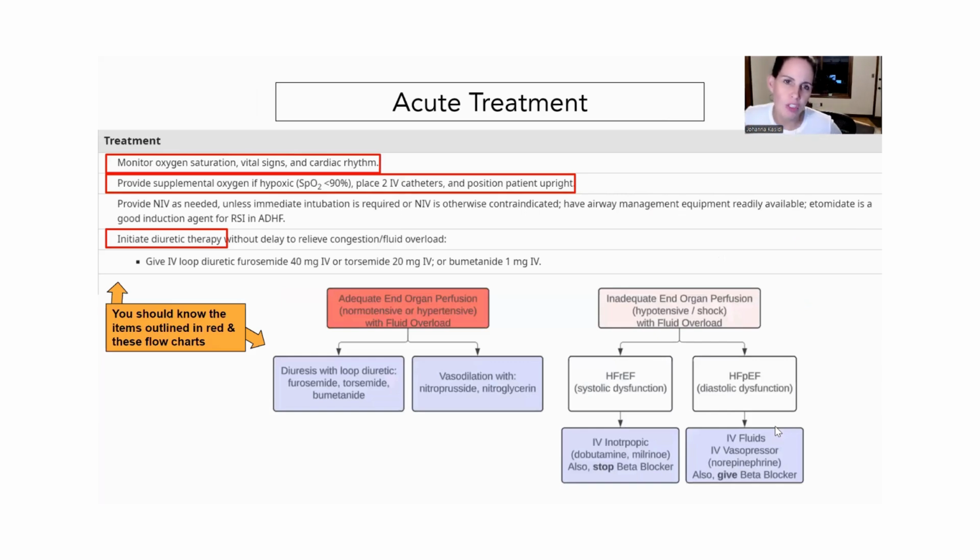Okay. So the treatments are, and the things that I circled in red, you definitely should know that these are treatments that we'll be doing for our patients when they're in hospital. We're going to monitor their oxygen sat, monitor their vital signs. They should be on telemetry. We're going to give them supplemental oxygen if their SpO2 falls below 90%. It's a good idea to give them 2 IV catheters. They're pretty sick. And keep the patient positioned upright. We wouldn't want to lie these patients down. Initiating diuresis, to get that extra fluid off, is really important too.